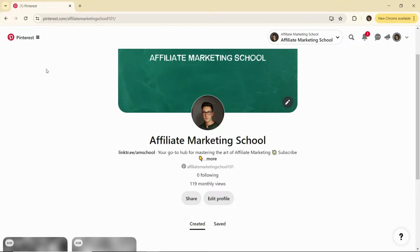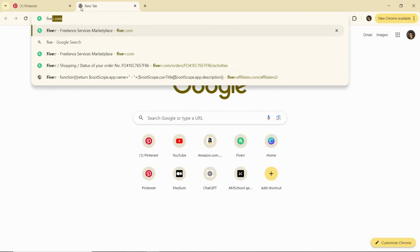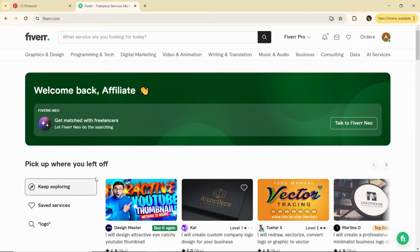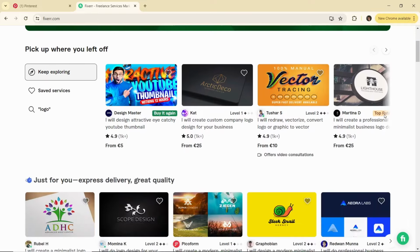First, here's what you need to do. Go to Google and search for Fiverr. Click on the first link and sign up using your email address. The sign up process is straightforward, but in this case I already have an account, so I won't show you the whole process of signing up. After completing it, you'll have an account and see a homepage like this. It's very simple. Just scroll down to the community section and click on affiliates.